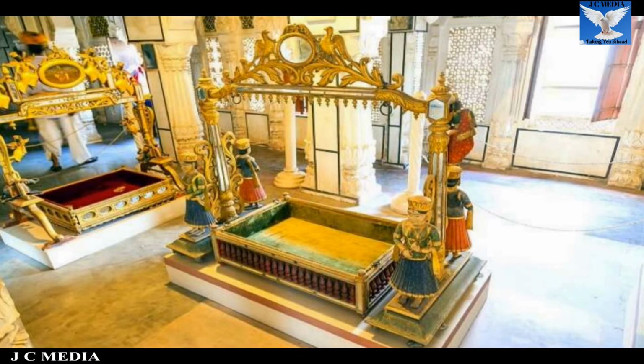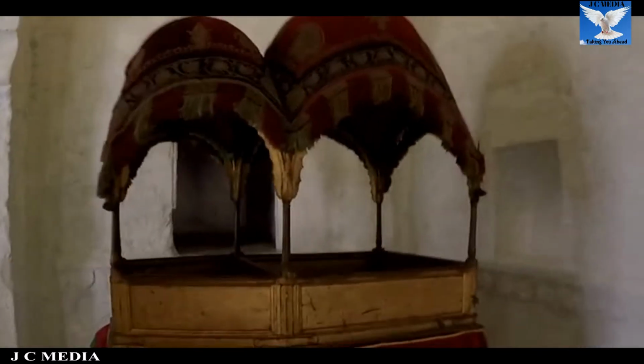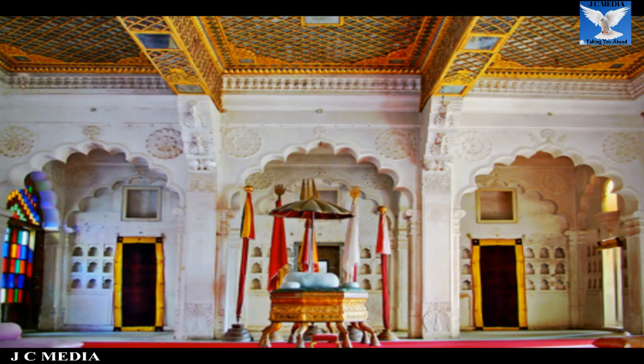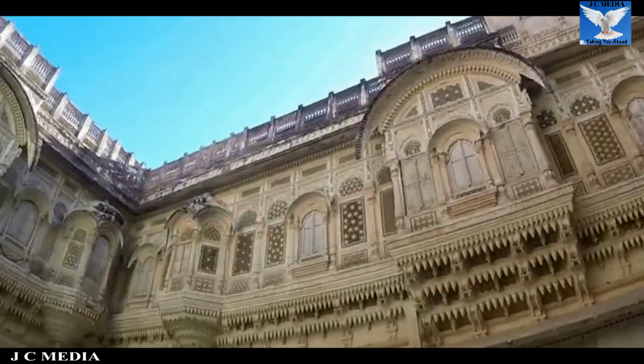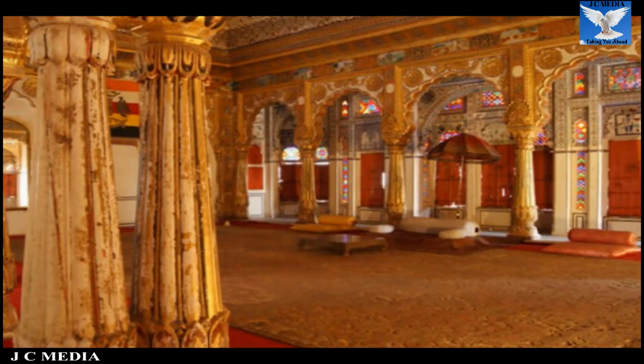First, Jhanki Mahal. This is also known as Peeping Palace. This was built for the ladies of the royal family to have a look at the outside world without being seen by outsiders. Second, Moti Mahal. Moti Mahal, also known as Pearl Palace, is the biggest palace in the fort of Mehrangarh, which was meant for private meetings of the king or Maharajas.